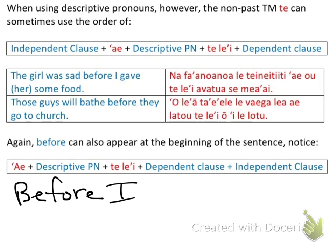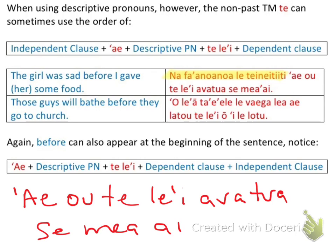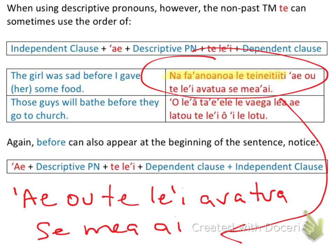So let's see what you translated, and I'm just going to go really speedily this time for the sake of time in this video. The way that I would translate this is basically the same thing I did in English. I'd take this part of the sentence and move it to the back. So I would just start off with, let me get red, I, o, te, le'i, avatua, se mea ai, and then I would put this highlighted portion right there. Okay, that's all I do.